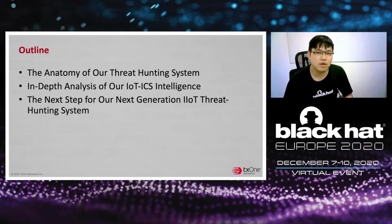Today's outline is basically three parts. First, we will describe why we want to build an automatic threat hunting system and what the benefits are. Second, we will cover the architecture of our threat hunting system. It was not easy to build an automatic threat hunting system, and in this part we will fully share the fundamentals of its construction. In the third part, we will show how we use this system by sharing six examples of discoveries from our threat hunting. And finally, based on our observations, we will outline the next steps for the future of our IoT hunting systems.